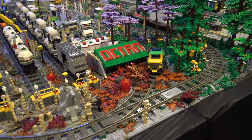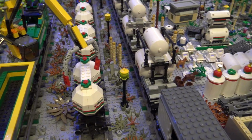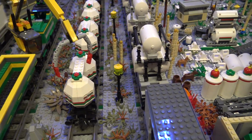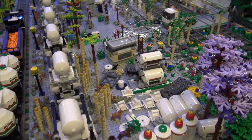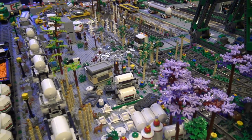You guys have so much great stuff on display here. If there's someone watching who is interested in getting into town and train layouts, whether it's in Texas or just in the LEGO community in general, are there any resources you would point them to online if they want to learn more about these layouts and how to get involved?